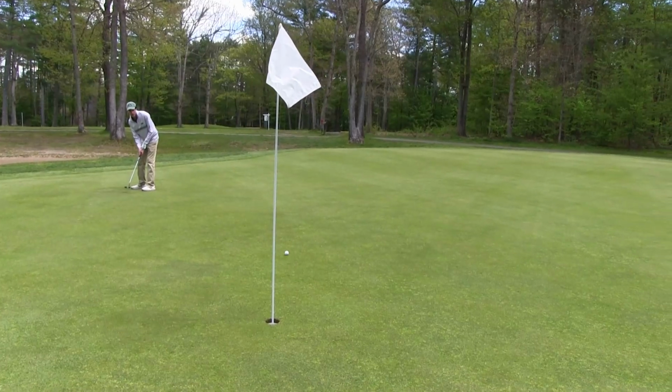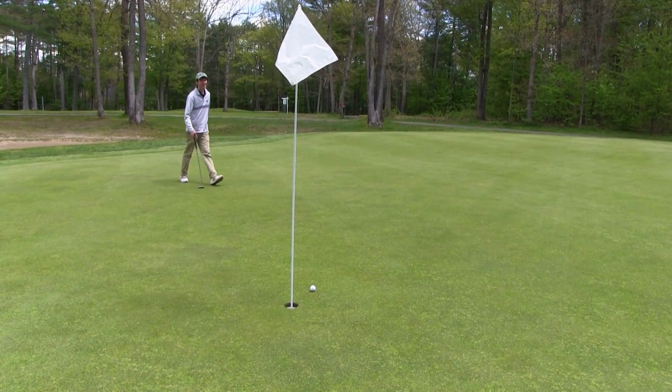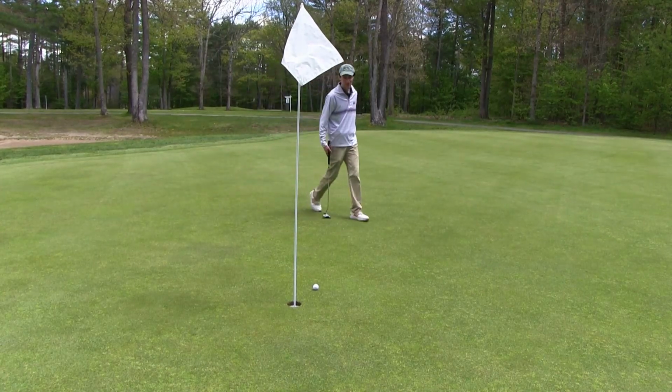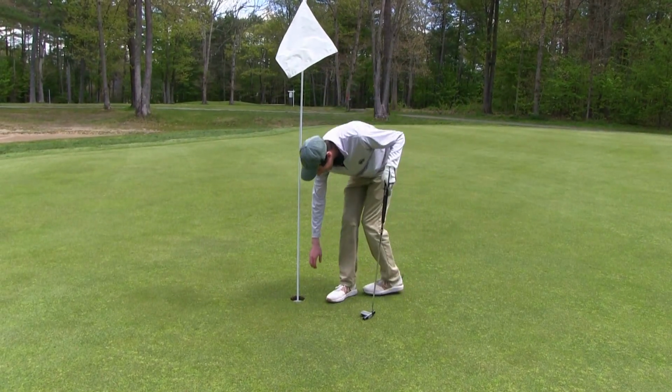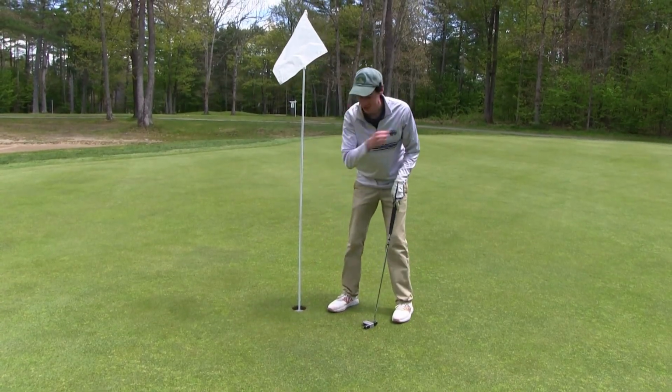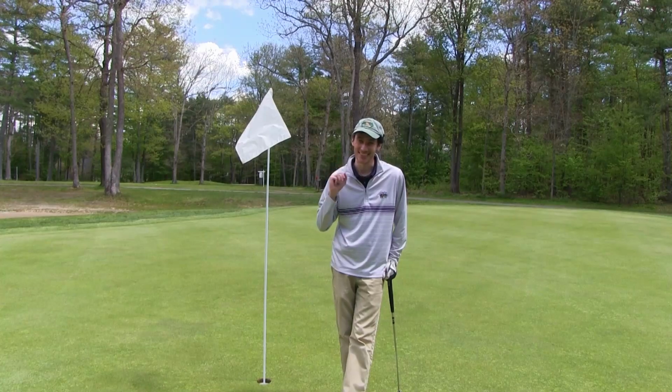I like it. That's the line I was going for. Do it! Oh, that's beautiful. Lovely speed there. That's a perfectly executed putt. Go ahead and tap that in. And somehow, after some very questionable first and second shots, we have made a par. Staying 1 under through 4 now. Let's keep this round going.